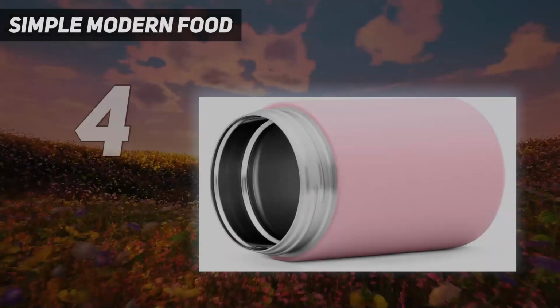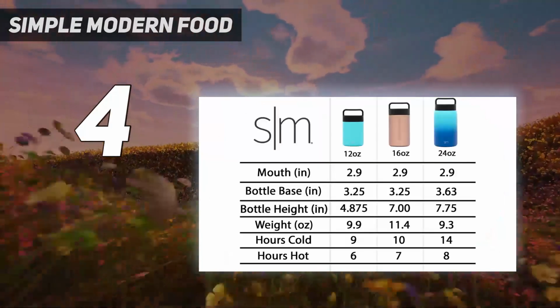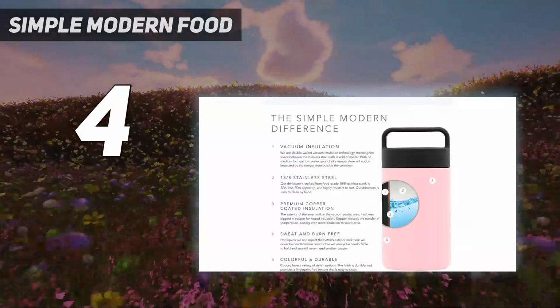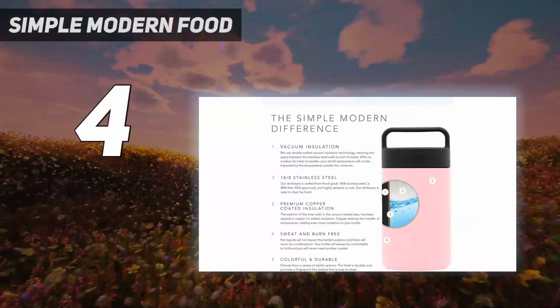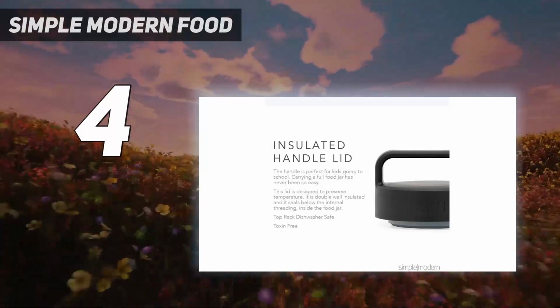Simple Modern Food. Look to Simple Modern's vacuum insulated food jar thermos for a leak-proof and sweat-proof vessel on the cheap. Thanks to the wide opening at the top, it's very easy to clean, and the rubber ring inside of the lid can be removed for more adequate scrubbing to prevent mold accumulation. The accompanying handle makes it easy to carry around, and the premium food-grade stainless steel is rust-resistant.